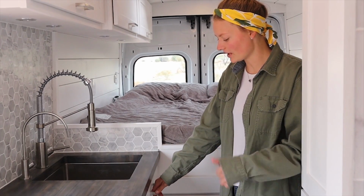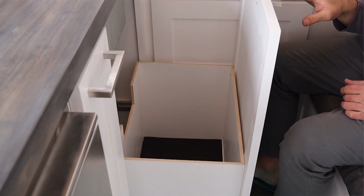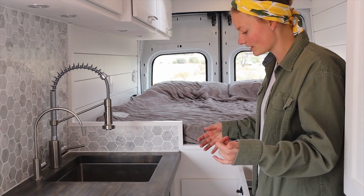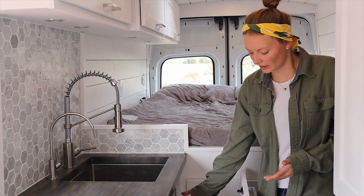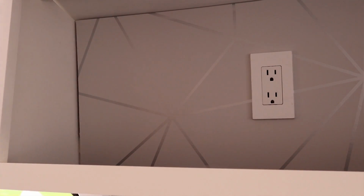Under the sink we have another full extension drawer, and this would be an ideal space for putting a trash can, maybe some cleaning supplies, whatever you really want. And then the plumbing is pretty easily accessible back here. For additional kitchen storage, we also have some overhead cabinets. We have all these supported on gas struts.